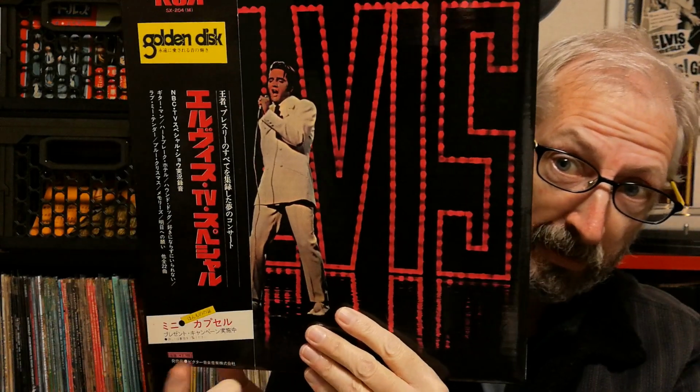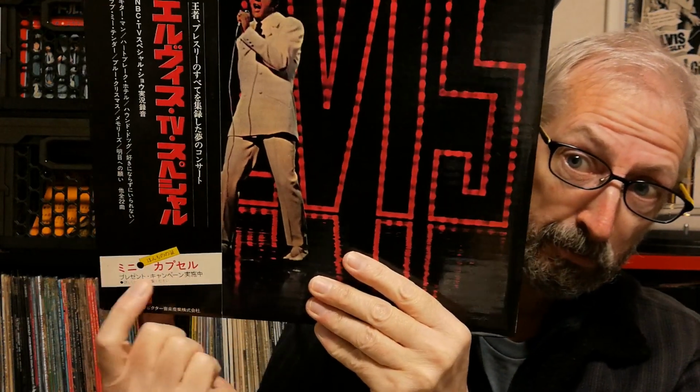Now if you look at the bottom here, you can see there's some text in this white strip, and that was for a free gift. A really beautiful free gift that they called a mini capsule, and I did a video about that going back a couple of years ago now. So I'll leave a link at the end of the video if you haven't seen that one. I don't have it here at the moment to show you. It's in storage at my in-laws' house.